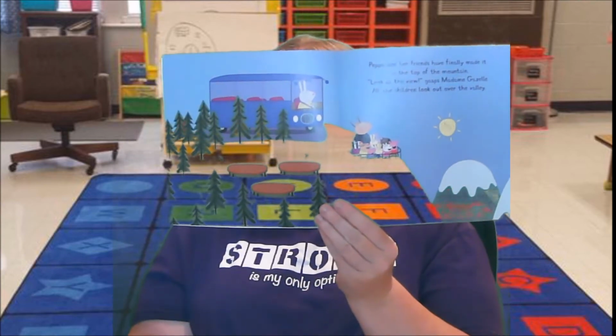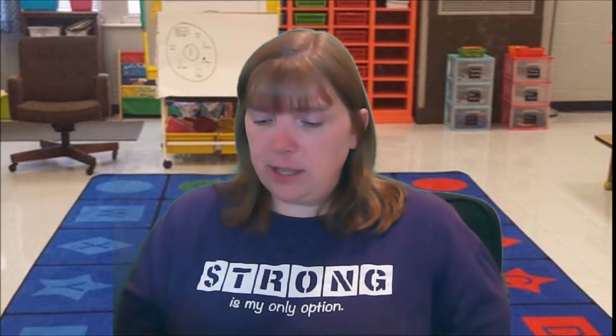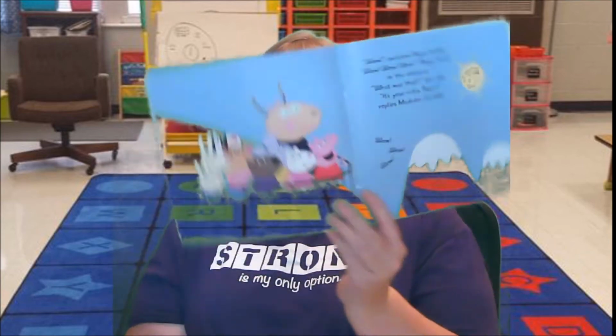Peppa and her friends have finally made it to the top of the mountain. Look at the view, gasped Madame Gazelle. All the children look out over the valley. Wow, exclaims Peppa loudly. Wow, wow, wow, Peppa hears in the distance. What was that? She asked. It's you. It's your echo, Peppa, replies Madame Gazelle.